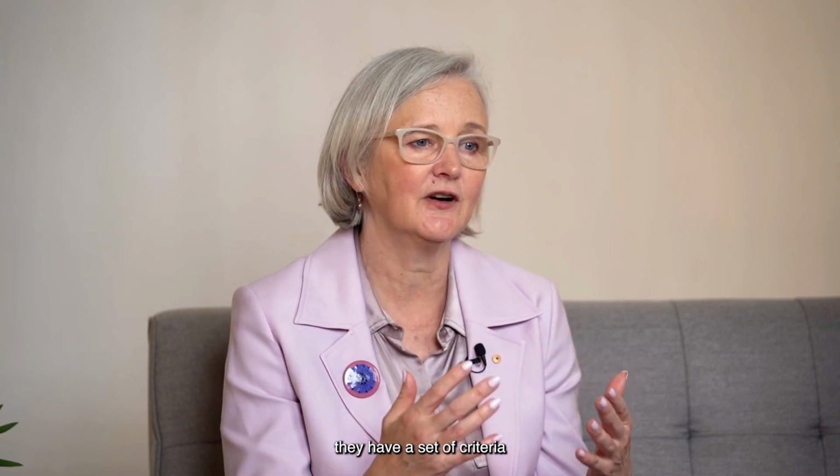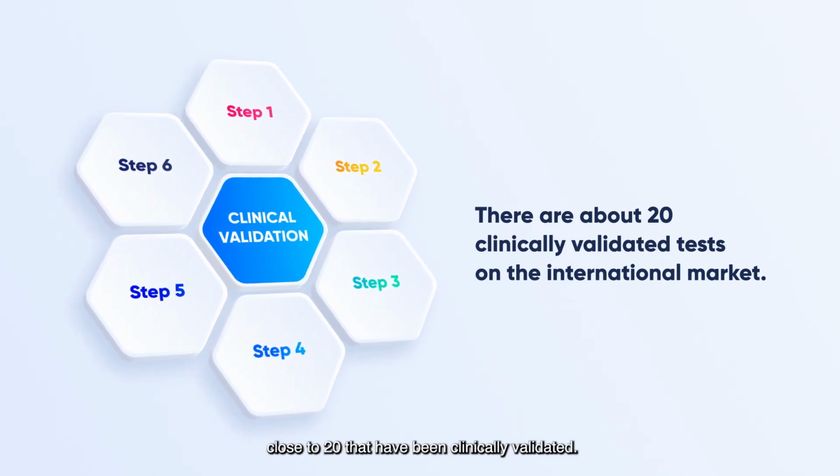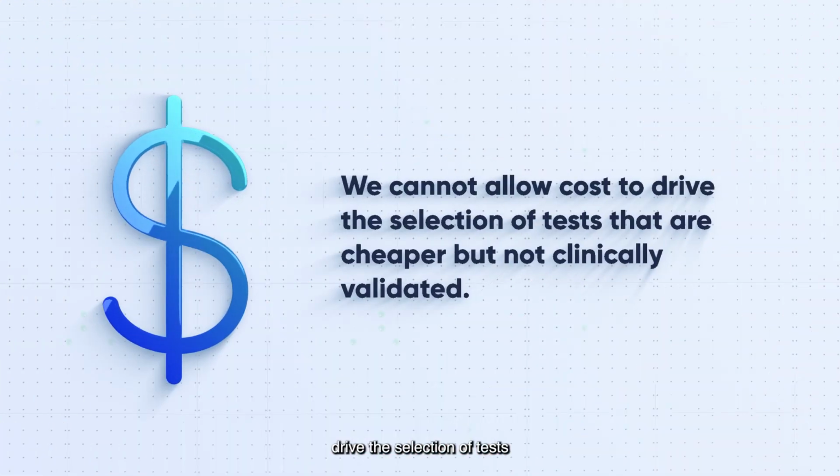So when we have HPV tests for primary screening, we need either trials that demonstrate that it's sensitive, meaning it'll pick up a problem if it's there, and as specific as possible, meaning you don't get too many positive tests when there isn't a problem there, for the detection of pre-cancer. So we either need those trials or we need comparisons with other tests that have been in trials, and we need to demonstrate equivalent performance. There is an international group of experts that have a set of criteria that the new tests have to demonstrate they meet, those benchmarks, and that they're suitable for screening. So it can be done. It can be done, definitely. And there's more than a dozen tests on the market internationally, close to 20 that have been clinically validated. So there is a lot of choice, and it's also important that we don't let cost drive the selection of tests that are cheaper but not clinically validated.